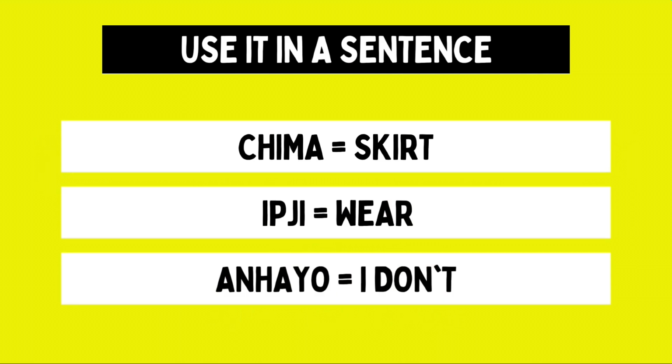This sentence is subdivided into three. The first part is chima, which is our word for today, and it means skirt. 입지 is the action of wearing something. And 않아요 is a way to say I don't do a certain thing in Korean. So if we combine these three, 치마 입지 않아요, it would result in a sentence that means I don't wear skirt. Again, 치마 is skirt, 입지 is to wear, 않아요 means I don't. And 치마 입지 않아요 means I don't wear skirt.